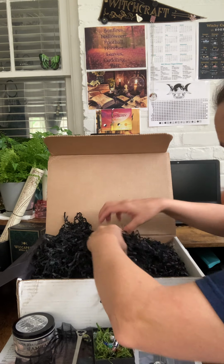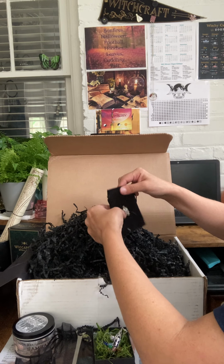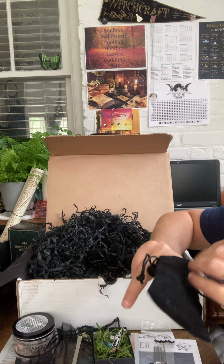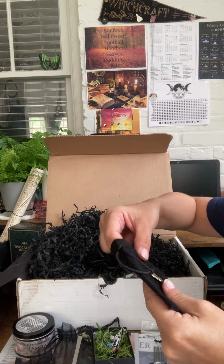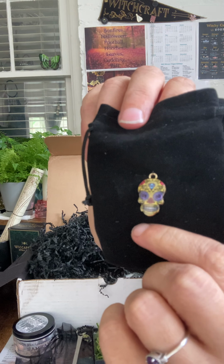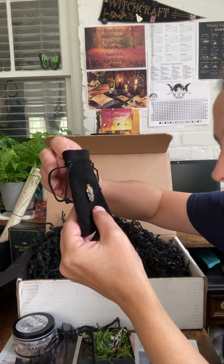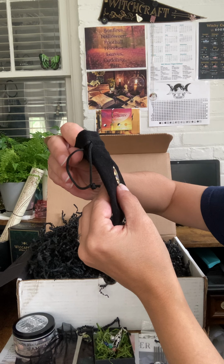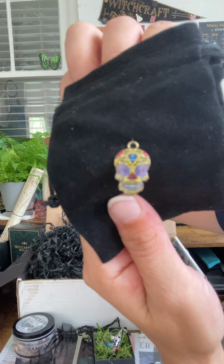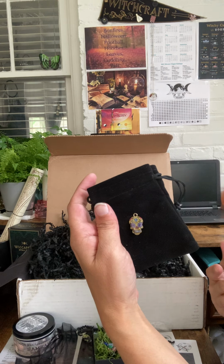All right, let's see. Here's another little baggie. And I'm not sure, there's nothing in it. Maybe something was in it and it fell out. I'll find it. But it also has a little charm on it with the skull for the Day of the Dead. Love that. Super cute. They're all different. This one has dollar signs in the eyes. I don't know, y'all can't see that. It's not great, but cute. There's nothing in it, but it's a little wet bag. I guess maybe it could be for the pendulum.